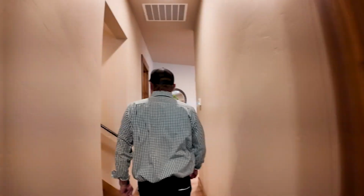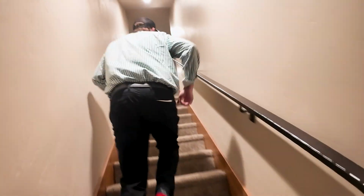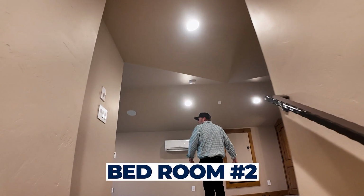All right, let's keep going. All right, so we've got a staircase right off the primary suite here. Let's go check out this next bedroom. And even ways you could make it a little bit more unique.